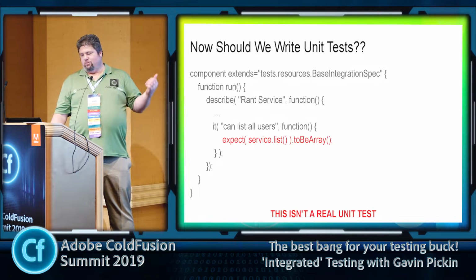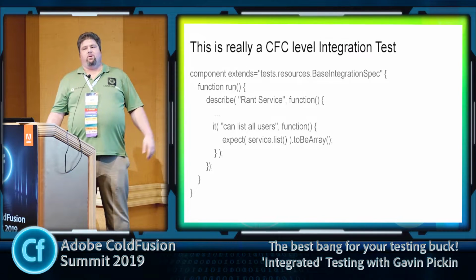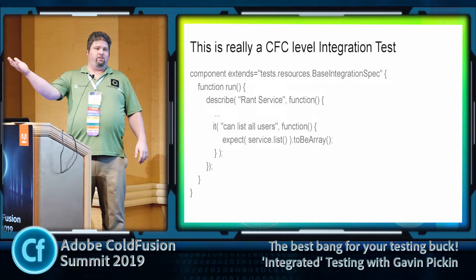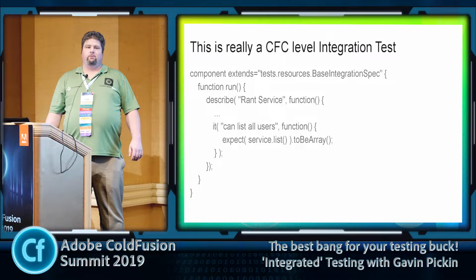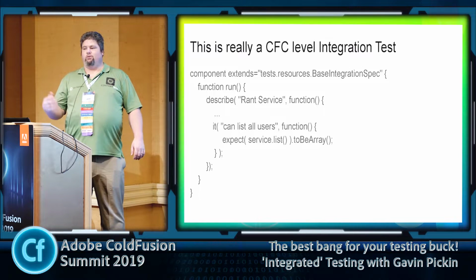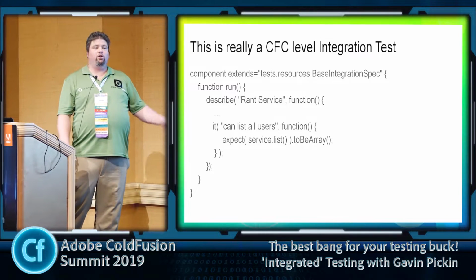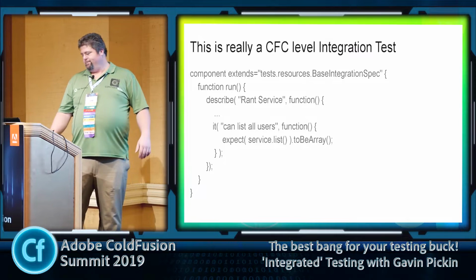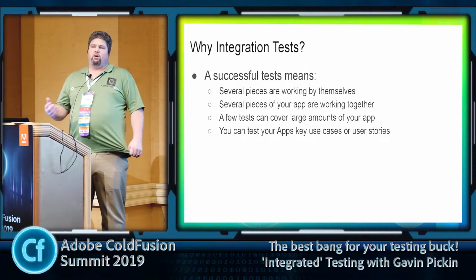So, as I said, this is basically a CFC-level integration test, but this is okay too. You can definitely write some of these, but think about it. If you've got 150 CFCs, how many functions do you guys have? 100 times 300, 500, 600, yeah, a lot, right? So if you're going to write unit tests for every single one of those, now we're talking about a lot of work, right? So that's why today I want to recommend doing some integration tests.